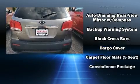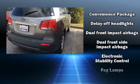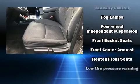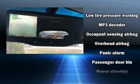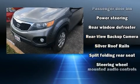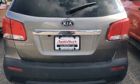Kia also prioritized safety and security by including dual front impact airbags, head curtain airbags, traction control, anti-whiplash front head restraints, ignition disabling, and 4-wheel disc brakes with ABS. Various mechanical systems are monitored by electronic stability control, keeping you on your intended path.